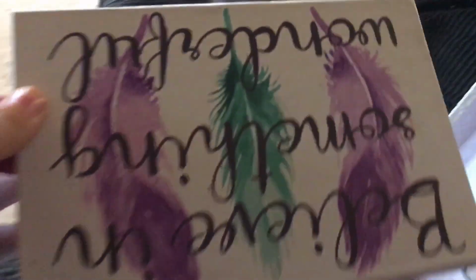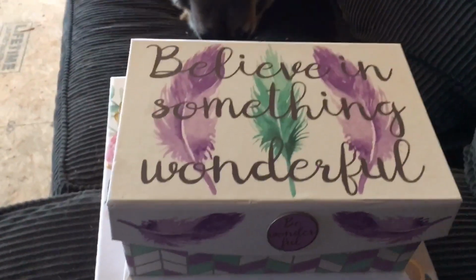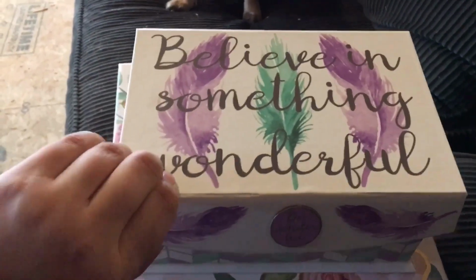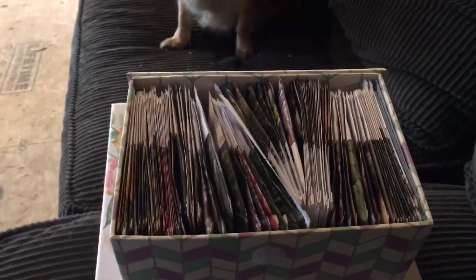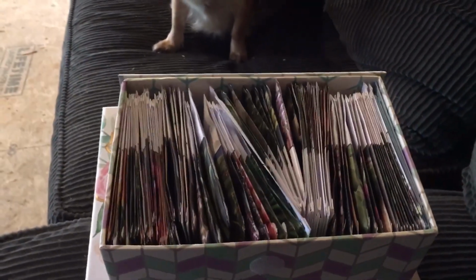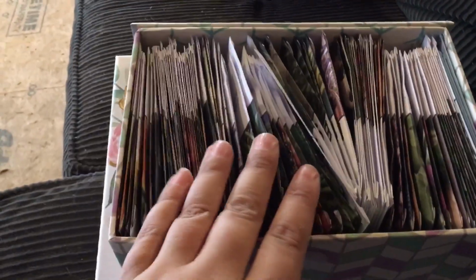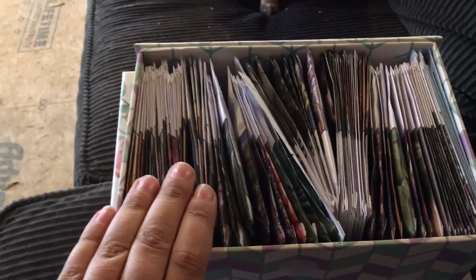But this is what I'm really excited about. This is another little box that I picked up, and it's so stinky cute. It says, "Believe in something wonderful." And again, I thought it was fitting because what is more wonderful than a box full of nothing but seeds? This makes my little homestead heart so happy. So we'll go over what all varieties we got. And these are all from MIgardener.